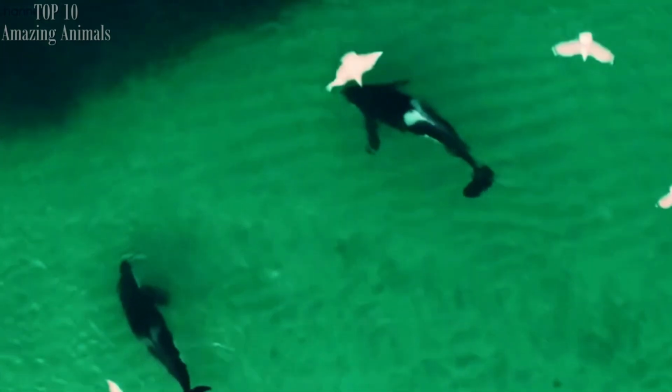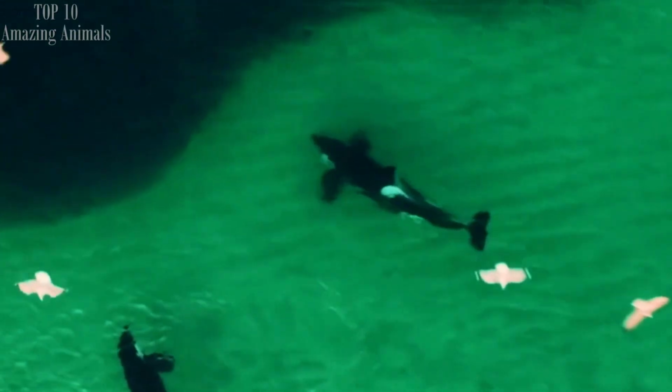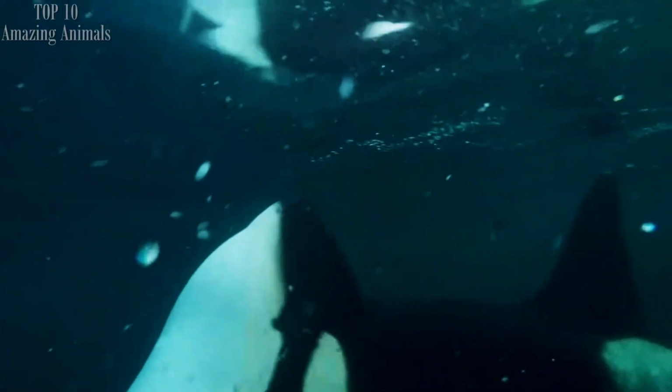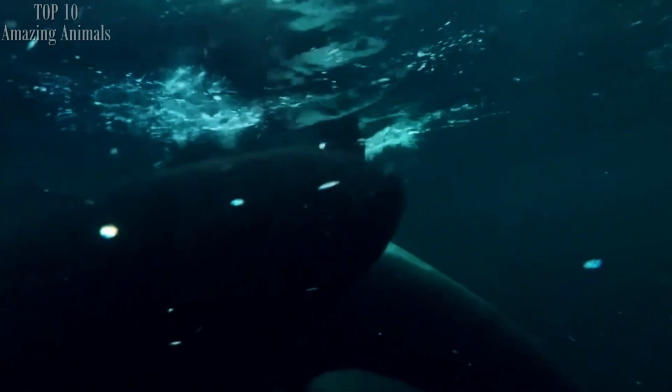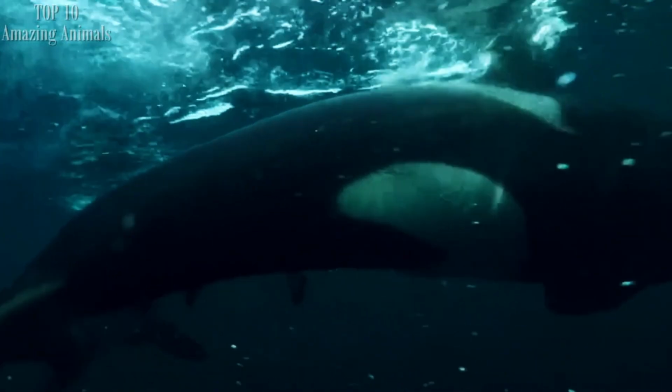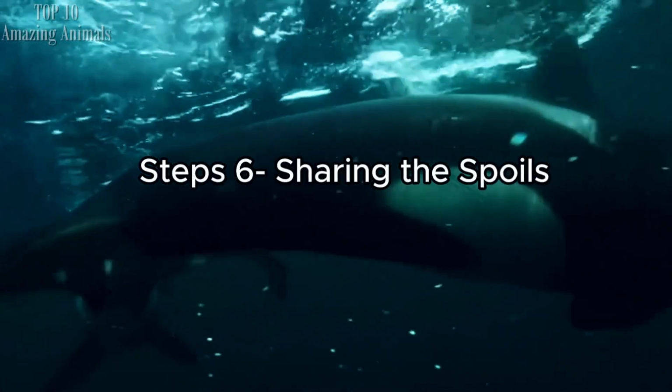5. Repeating the process. After the initial attack, if any fish survive and attempt to scatter, the killer whales quickly identify the new positions and encircle them again. This process is repeated until the school is either wiped out or dispersed too much to continue being a target.